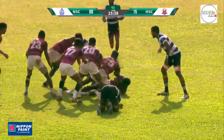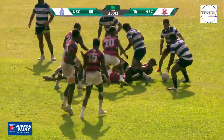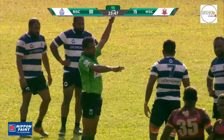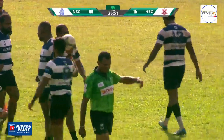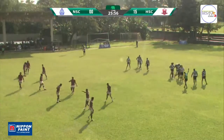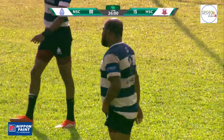Man out wide. Seems he was isolated, but the ball was put back. Mithun once again being isolated. Mushin Fazil grabbing that ball soon, and that's a penalty. Mushin was quick enough to go for that ball, and the referee calls for a penalty. And this time it's against Havelock.